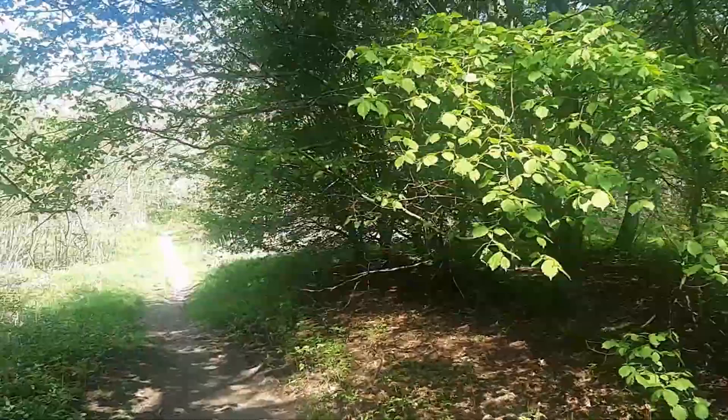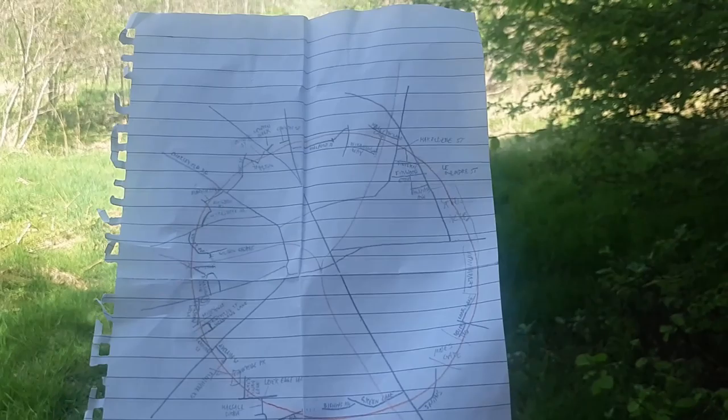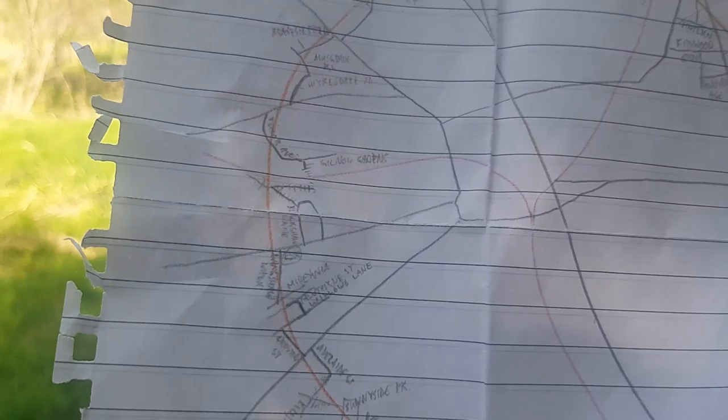So I've been following the route, 2 kilometres from the flat in a circle. I did a map thing you can see. So I worked out the streets and obviously, a lot of the streets I've walked before, but not in this sequence. Oh, is it going out of focus? There we go.